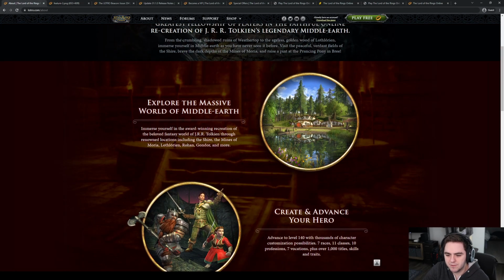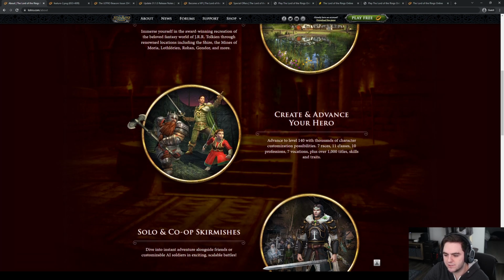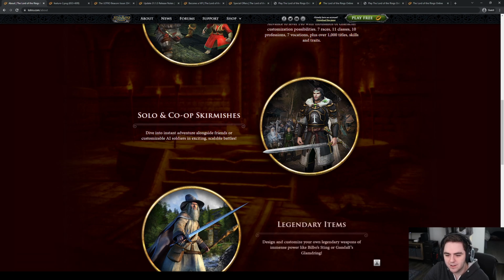Anyway, so we have Explorer, yeah, the massive world. Let's see, it's talking about all the classes. Yeah, there's a bunch of stuff basically in the game. 140 levels, 7 races, 11 classes, 10 professions. I forget what they all are. 7 vocations, I also forget what they all are. And I think there's well over 1,000 title skills and traits altogether.